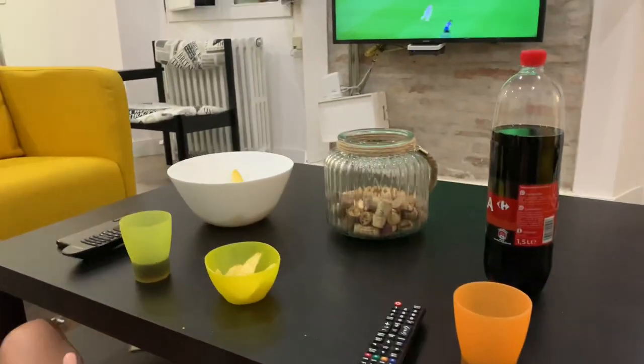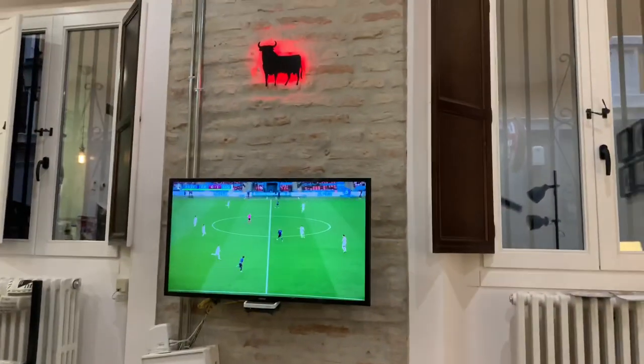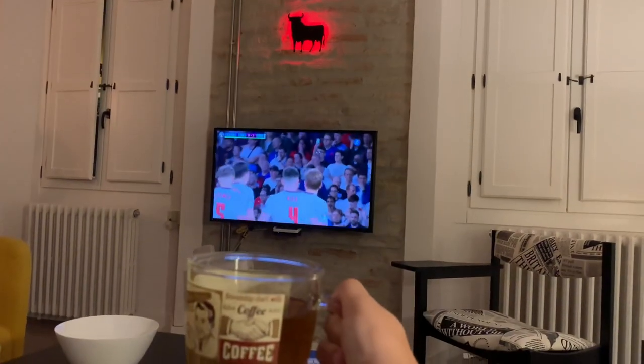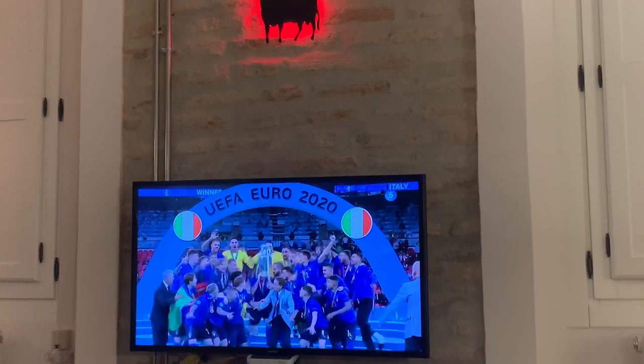At the end of the day, we went back to our apartment and we watched Italy versus England, and of course, Italy won, so we were all happy and we had a little celebration in Granada.